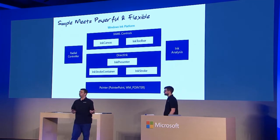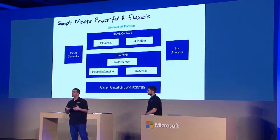Now I'm going to turn it over to Connor, who's going to talk about how easy it is to get started on the Windows Ink platform.